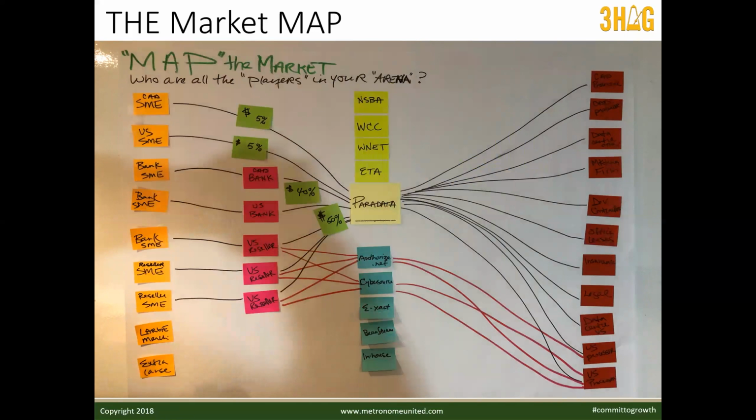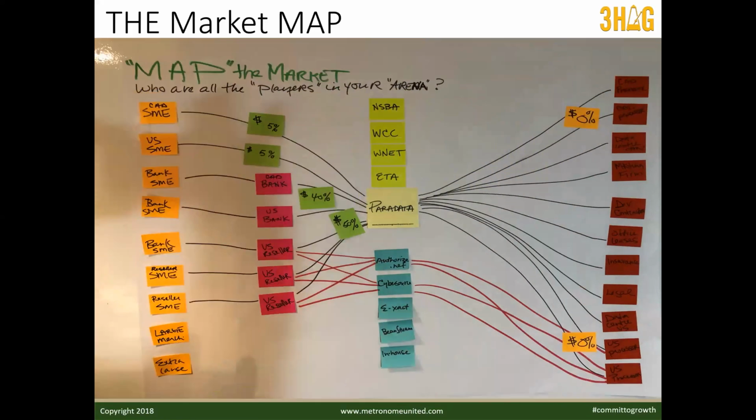The other thing that we popped up in this example, I like to do this early on, are the percent of revenue dollars flowing into the organization and where it's coming from, as well as where our dollars are flowing out to. In some cases, and this is one of those cases, we had suppliers where we weren't paying any dollars for that relationship. Very, very telling when we actually drew this.